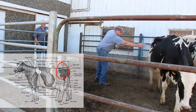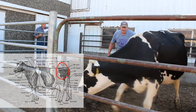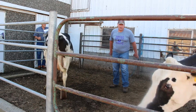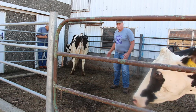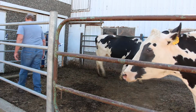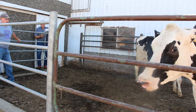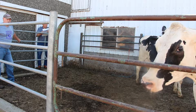Here's the thurl right in here. And if this starts getting too far back, then the leg gets too far back, and then you've got a cow that's standing with her hind legs out behind her instead of underneath her, where they need to be when they're walking. And either way, if you get a cow that's got the thurl back too far, either too much set or too straight, they won't last long. They'll be gone.